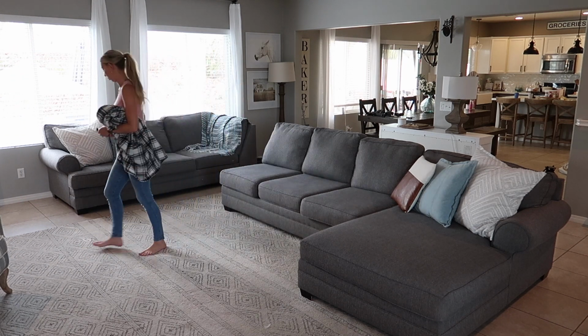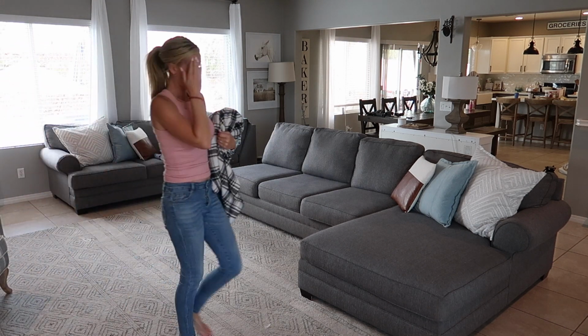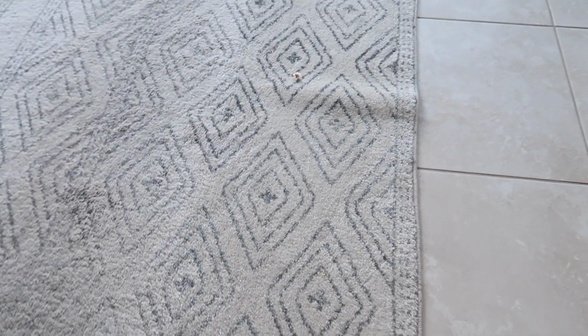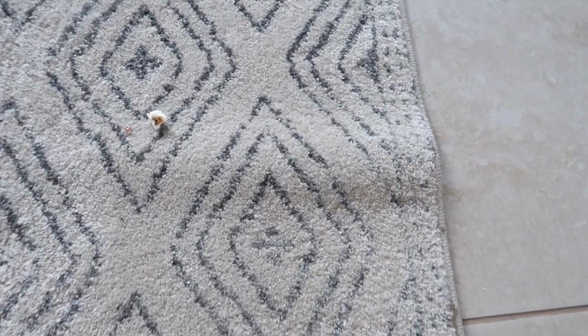So I was really blown away by the time I pulled these couches back. There wasn't a whole lot under here, and you guys, it's probably been 3 or 4 months since I've pulled these couches back. So I'm just so blown away how this isn't as bad as it was when I pulled these back last time. I'll try and remember to link that video down below.